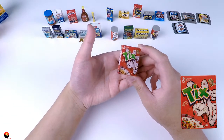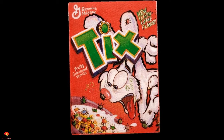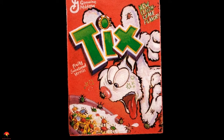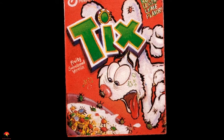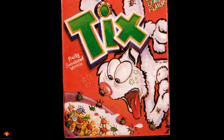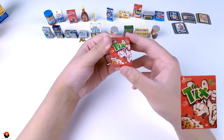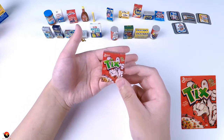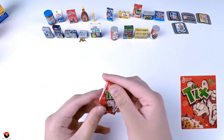This is Tix instead of Trix cereal. And instead of by General Mills, we have Genuine Mildew. New lemon lime flavor. It says it's a fruity sweetened vermin. So that's really funny. Instead of Trix, we have Tix. And of course the little bunny is disgusted that his Trix cereal has been replaced with Tix. I guess you can say that's a trick there. And of course we have the nutritional facts and barcode. And that's really funny. Ended it on Tix instead of Trix. And I actually really like Trix cereal, but I'm kind of sad that they did change the color of it. But that's really cool. We got Tix cereal.